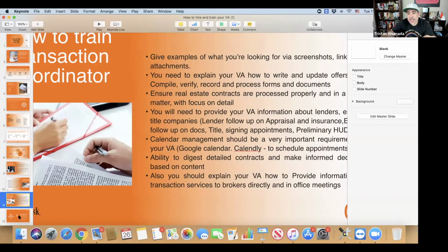You have both VA and admin assistant. That's number one. VA is a virtual assistant, so it can be anybody who's working virtually as a virtual assistant. So a transaction coordinator, ISA, administrator. Yes, this is all subsections of what a VA is. VA is a virtual assistant. All right, cool. Next question.